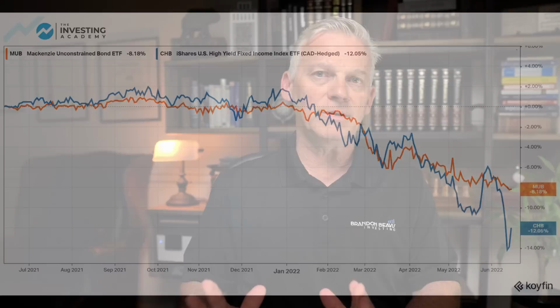So would we have expected something different from these bond funds? Well, probably yes. The reason you have fixed income in a portfolio is to provide that downside protection. Well, we haven't seen it. Both of these and a bunch of other fixed income funds have been down sort of in line, you might say, with a lot of the equity ETFs.